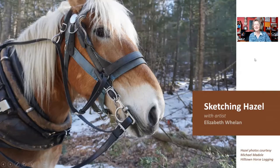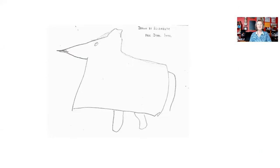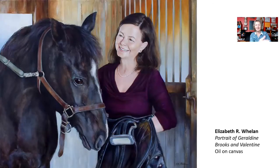All right, so sketching with Hazel. Of course the photos are courtesy of Michael. Hilltown Horse Logging is his business name, and I'll make sure that in the PDF I include his contact information. So this little picture here, some of you have seen before, this was me drawing a horse at age 3. So regardless of where you start with drawing horses, a few years ago, I was able to do something more like this. So there is a progression that you can make from the most basic to something a little bit more horse-like.